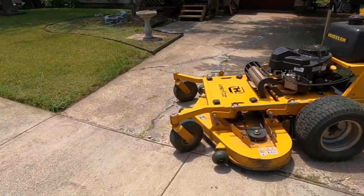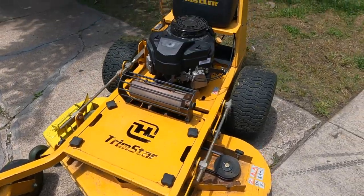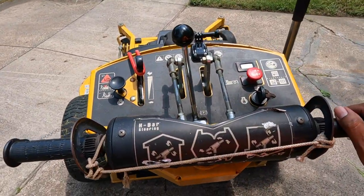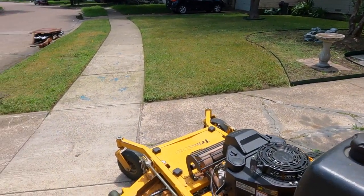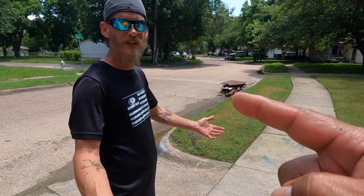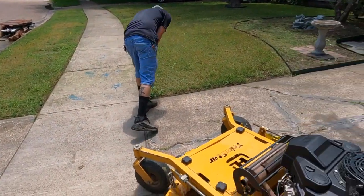So there we go. We used the Trim Star by Hustler. This is the 54 inch, and the controls are a little wonky, but we got it done. I didn't want to use the Skag just because I didn't know what was in the middle of the yard. It could have been tree stumps, could have been dead bodies, dead dogs, whatnots. But we got it done. We got it cleaned up.